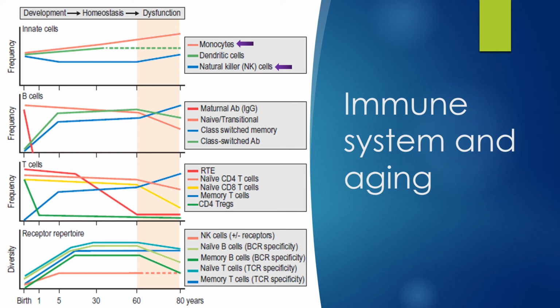Then in the second panel here, we have these B cells. Do you remember those B cells were the ones that created antibodies? And the ones that are highlighted here in blue are the class switch memory. Let's talk about this as the B cells that already know what they're doing. So those are the ones that keep going up with time. But the cells that are going to decrease are those naive B cells. So we can translate this into a lack of ability to learn new pathogens for B cells.